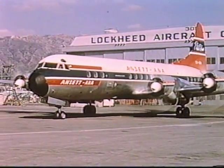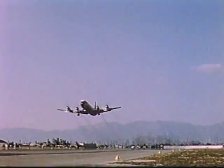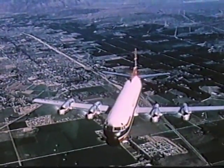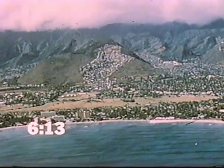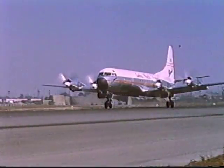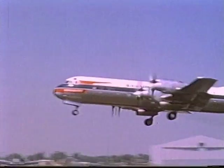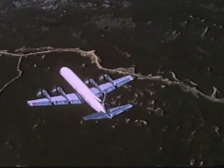On the initial export delivery from the factory to Australia, Ansett ANA made flight history, logging the 2,565 miles from Los Angeles to Honolulu in 6 hours, 13 minutes, almost 2 hours better than existing airline schedules. By the end of July, over 70 of these prop jet transports were delivered to a total of 9 different world airlines, extending Electra flight service to many corners of the globe.